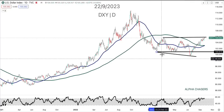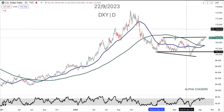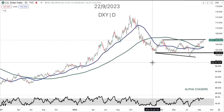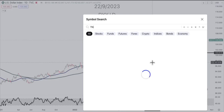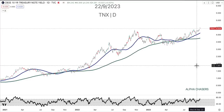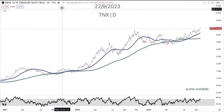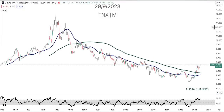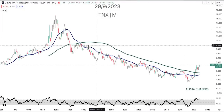Now, we don't want a strong dollar. We're going to do the indexes quickly, but we're going to look at them because we have a lot to go over here. But if I'm looking at the dollar here, and then I start looking at the 10-year, well, the 10-year is breaking out. I'm going to leave these lines in for this argument. If you think that we don't have the potential of seeing a 5% yield, I mean, look at this. And I want to just be really clear on this. And I'm going to leave these in.